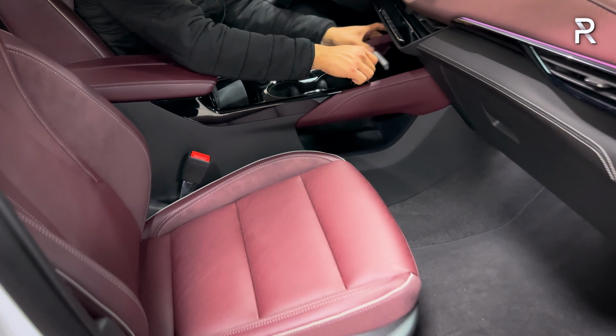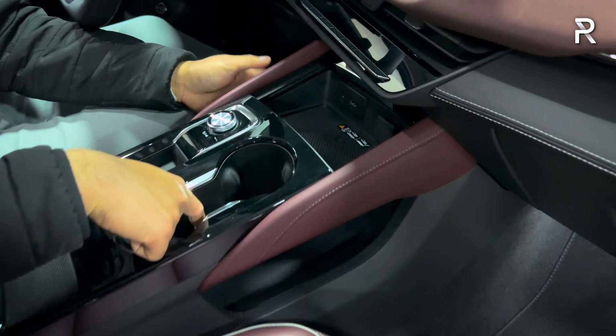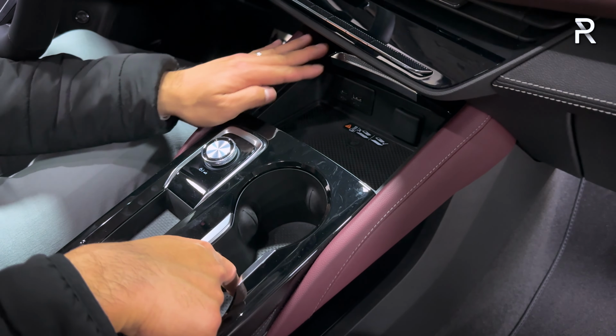You can see, open this up over here. There's a wireless phone charging pad with USB-A and USB-C connections.